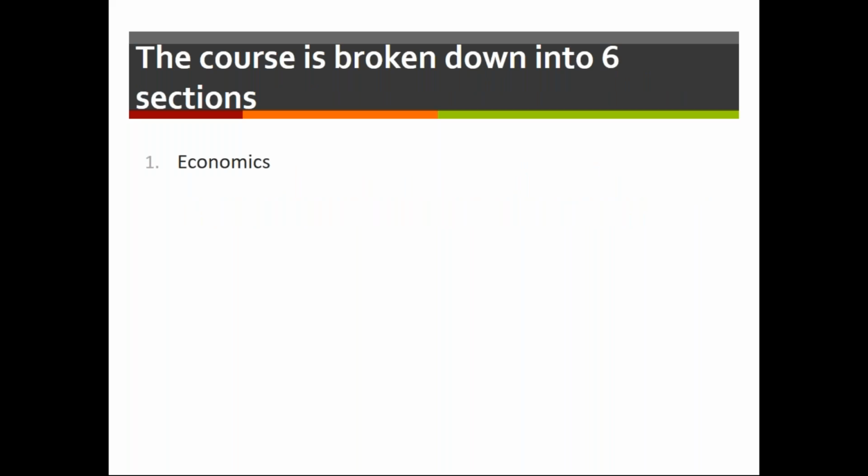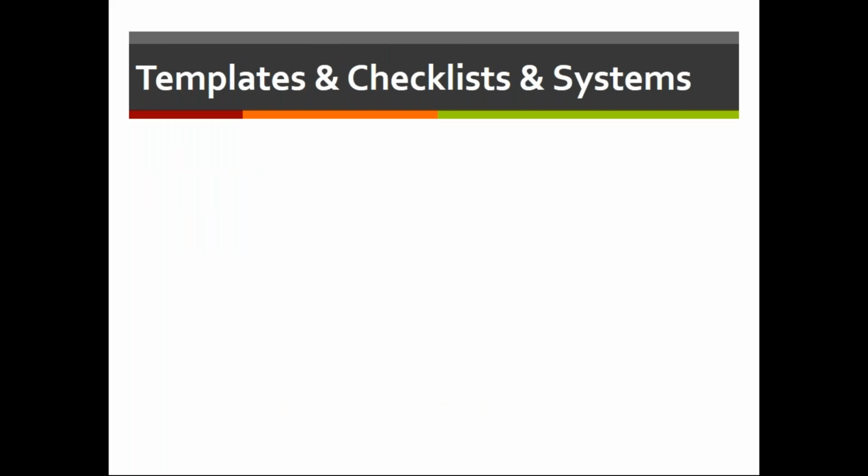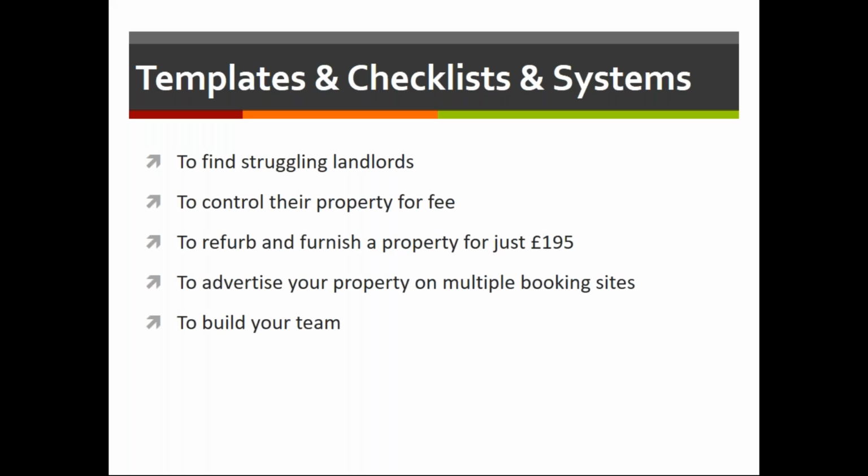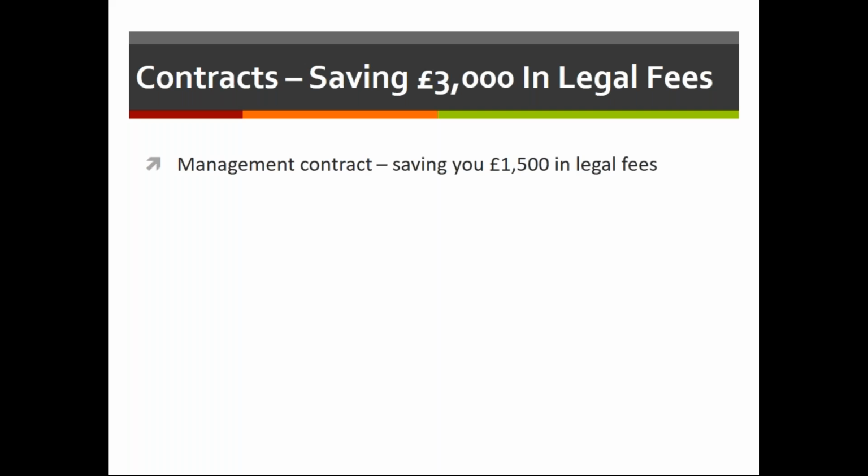The course is broken down into six sections. The economics, how to find the property, how to control it, how to furnish it, how to fill it, how to manage it. These are the things we've talked about tonight. We give you all the templates and checklists that you would want. How to find struggling landlords, how to control the property from the landlord by paying them a fee, how to refurbish the property for just £195, how to advertise your property on multiple booking sites, how to build your team, how to train your team, and how to get the flood of glowing reviews that you need.